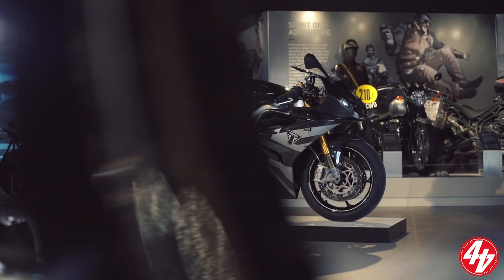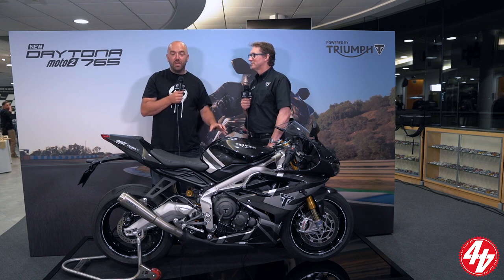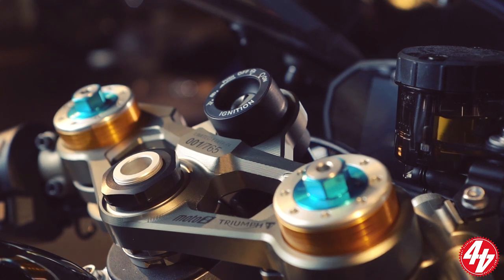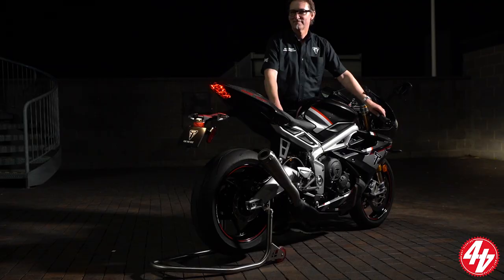Are we looking at the last ever supersports bike from Triumph? Good evening and welcome to Silverstone. We're at the launch of the brand new, very exclusive, limited edition Triumph Daytona 765. Now, it's a very limited run of 765 in Europe, and we've got another one next door for the US and Canada, which is slightly different.